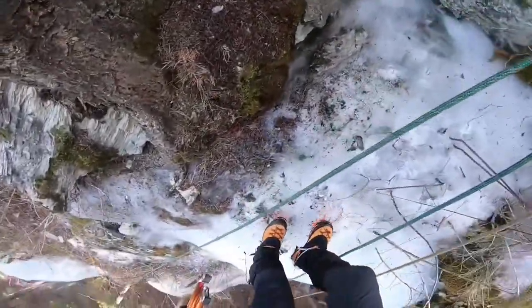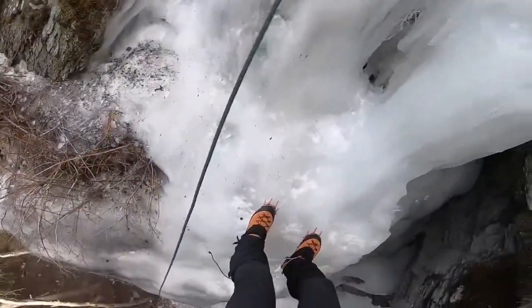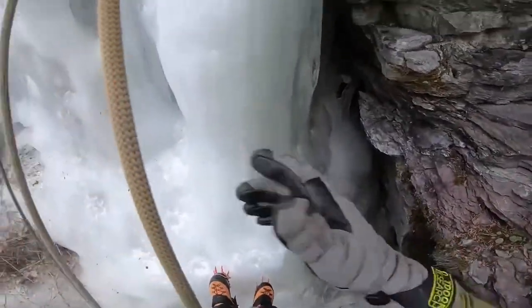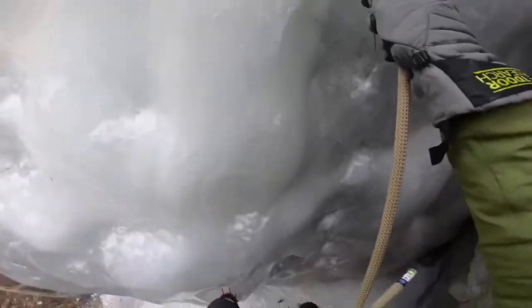Ready? Yep. Didn't do an intro on our video today, but Kayla and I are ice climbing. We're up on a trip for Kayla's birthday, up around Glacier National Park. And we got a nice little ice climbing tour today. Kayla and I are both rock climbers. It's our first time ever ice climbing. It's kind of fun.